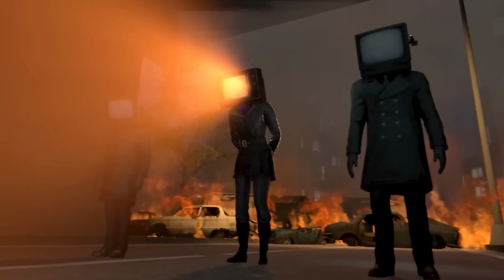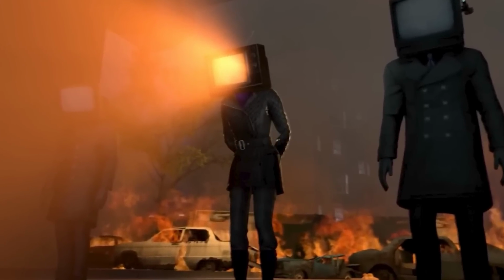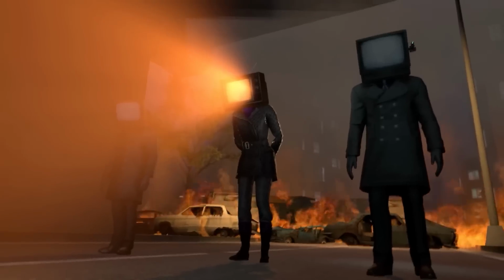Maybe that'll be too powerful to be in the series, but I don't know, it's just good to think about it. What do you think? What would your dream weapon be in the series?